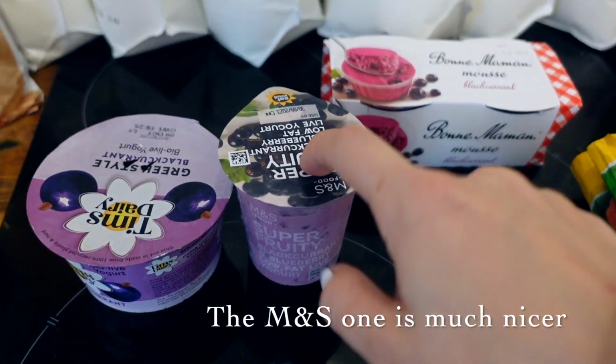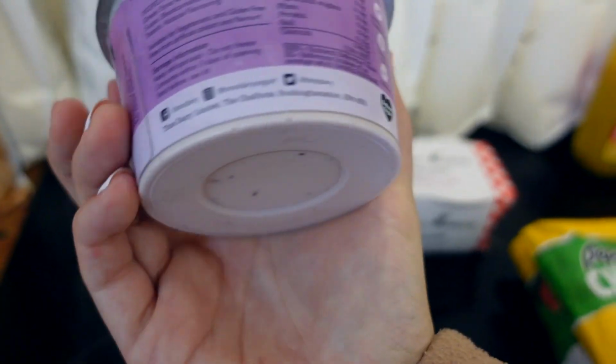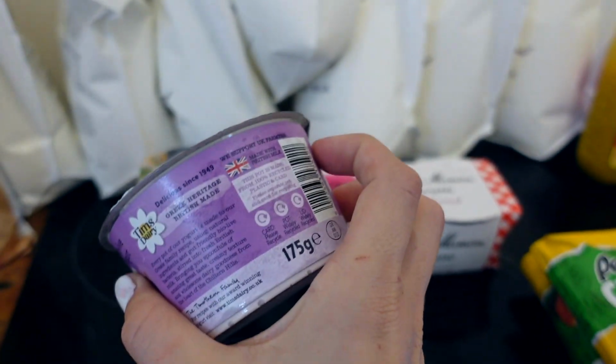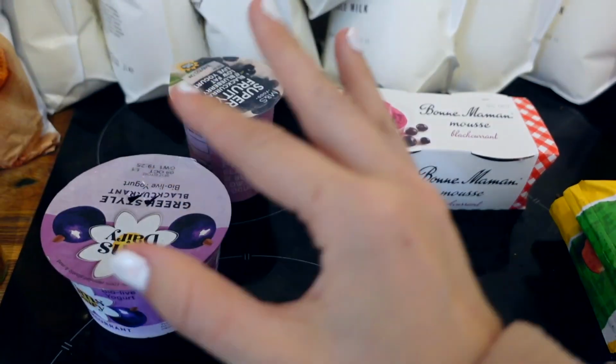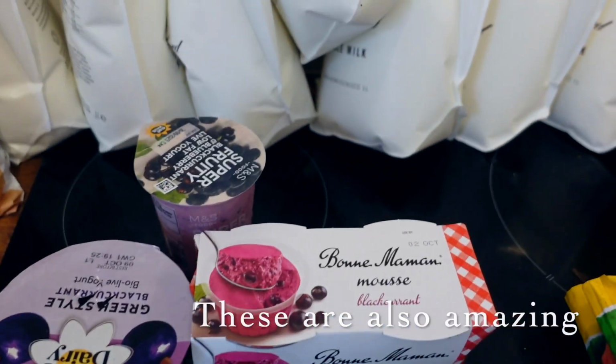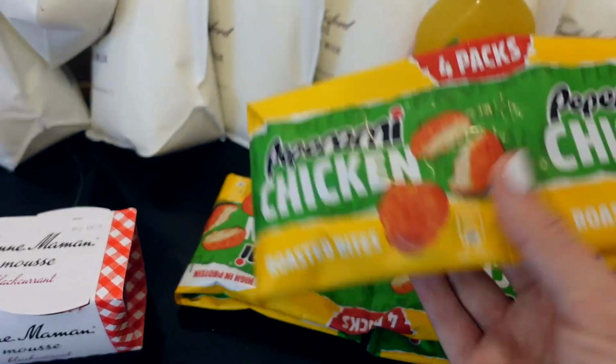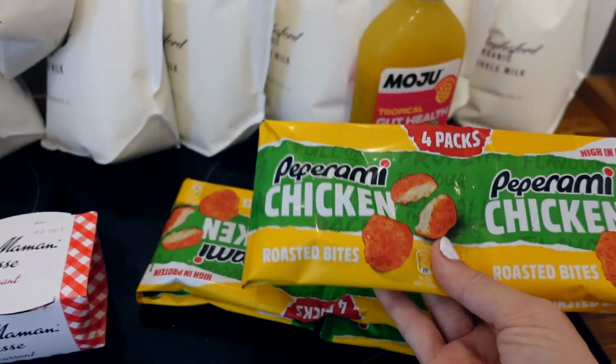The M&S one's 70p. How much is in them both? 150 grams and 175, so there's not even a lot of difference in them, and the price is quite a lot. And then I got some blackcurrant mousses, so I just wanted to try those because I just love blackcurrant. So they were £1.50. And then I've been getting these while they're on offer, because Horatio and Cosmo love them in their lunch boxes. They're £1.50.